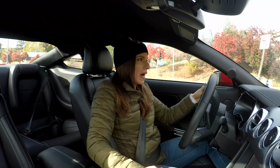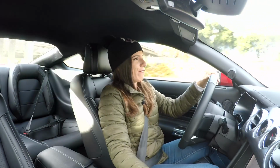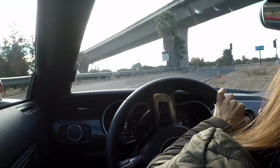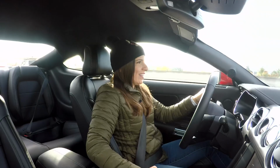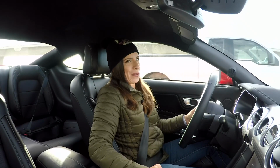So now that we are behind the wheel of this Mustang, it is time to kick off our test drive with a very fun on-ramp onto the freeway. It's really hugging this fish hook. Yeah, right up to freeway speeds and maybe a little bit more than that.